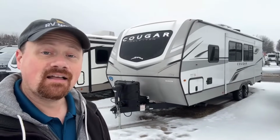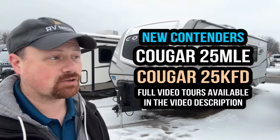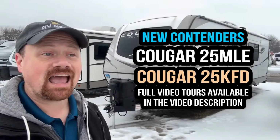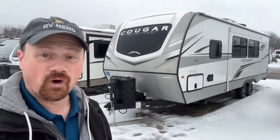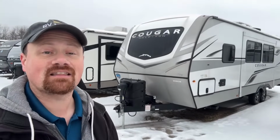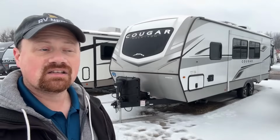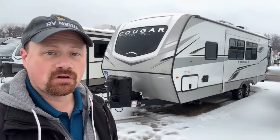Here's the irony. They were both Cougars. The new 25 MLE is like the 22 MLS on steroids. And then they have this new 25 FKD. And I think that might be one of the best 30-foot front kitchens with a rear bed slide models I've ever seen, because they crack the code on almost everything everybody's ever wanted out of that style of floor plan. They nailed it.